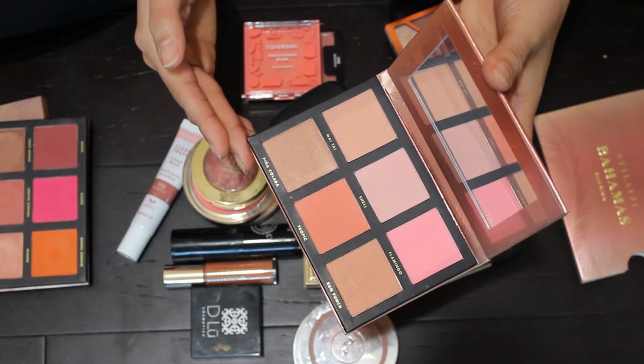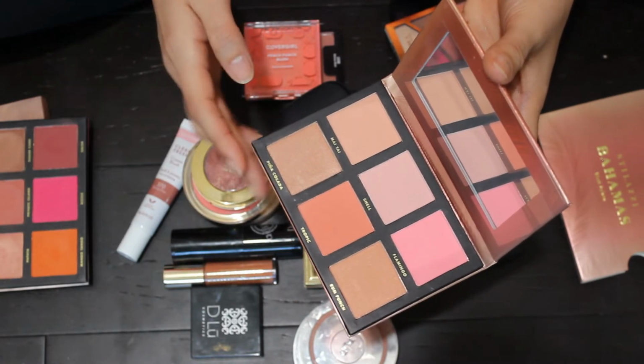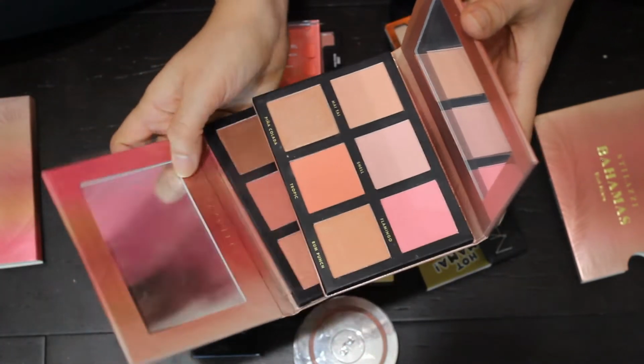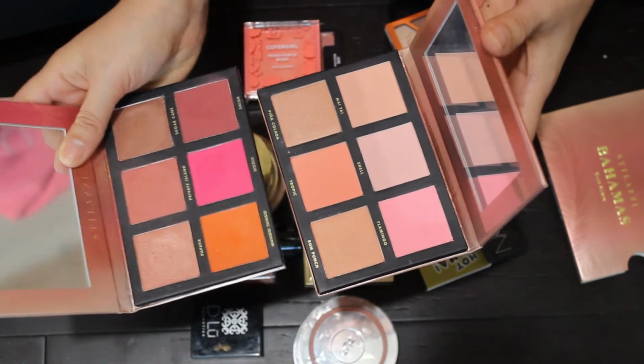And I feel like, if I'm being honest, it suits my skin tone a little bit better. Probably, well, I don't know. They're so light. I feel like this is the only one that really suits me. Whereas, like I said, in this one, this middle shade up here is the one that suits me. So I kind of just hold on to both of them.